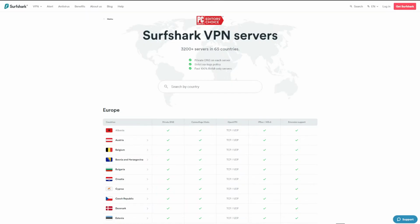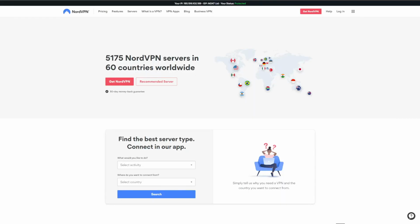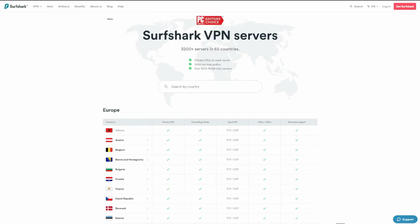In this part of the Surfshark vs NordVPN comparison, I need to talk about server networks of these two VPNs. If you compare them side by side, it's clear who is going to be a winner. NordVPN, simply because it has more servers. NordVPN has 5,000 plus servers in 60 countries, whereas Surfshark offers 65 countries, but 3,200 servers, which is a lot less when compared to NordVPN.